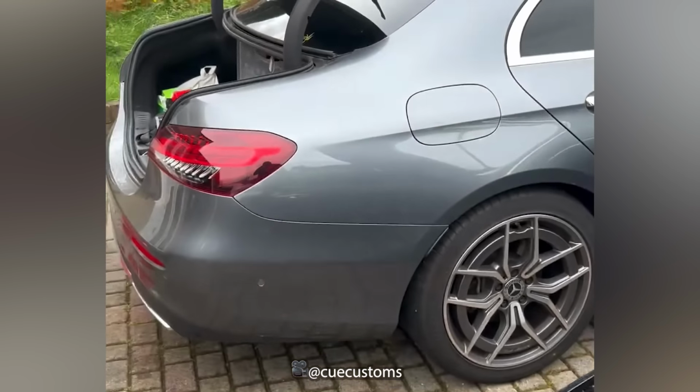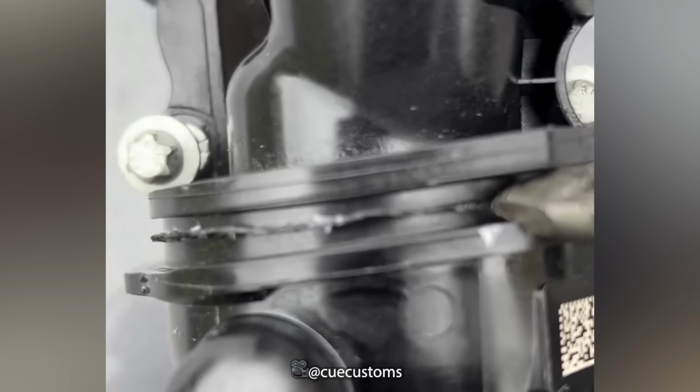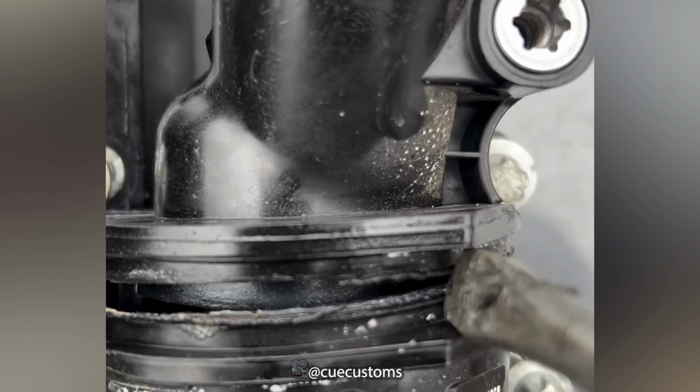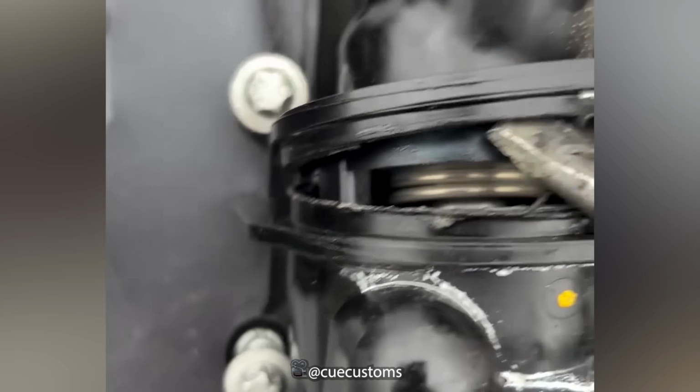These cars are not like they used to be. Check this out. Look at the state. This is a brand new part. Look at the state of this joint. What happens over time? This car's not even 3 years old. What the hell is this? Look at that.